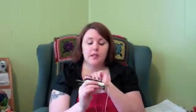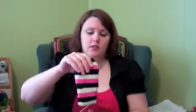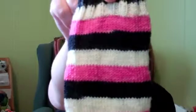This is the Bounce Base. And it is just so soft. It is nice to work with. So this is my first time knitting with any of my Fiber Nymph. And I'm loving it. I'm really, really loving it.